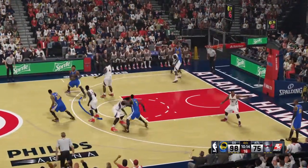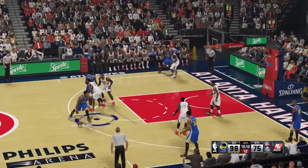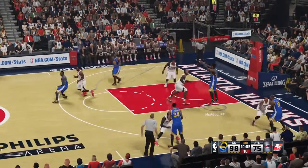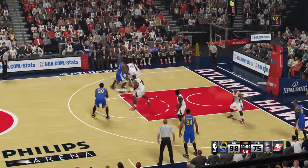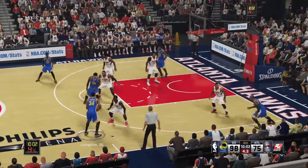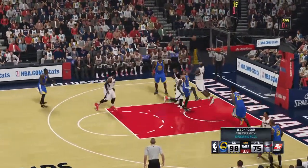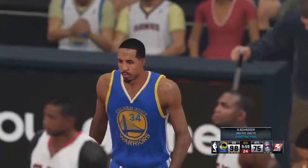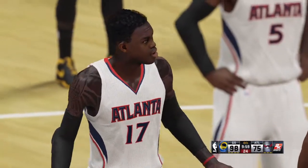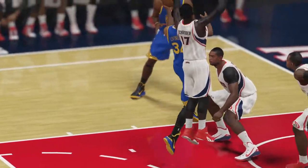Here is Livingston. Holiday, a screen on Millsap. And McAdoo kicks to Ezeli. Some nice passing by Golden State here. Foul call that time on the way up. That'll give him 2 chances at the free throw line here. You know, even from here, you could see that one pretty clearly. Yep, pretty obvious. And a good call by the officials.